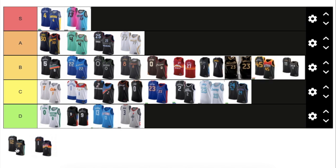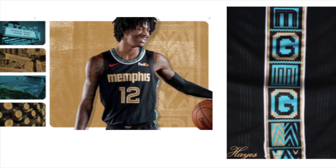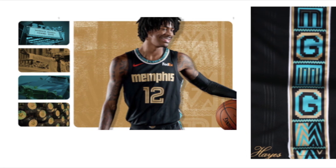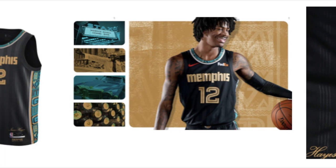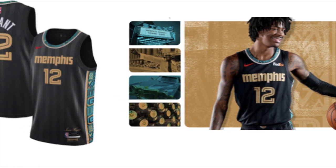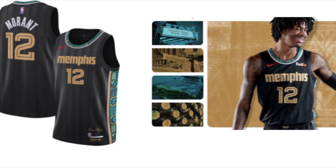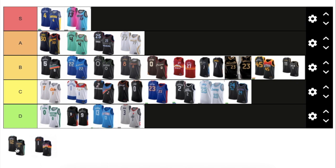Next up is the Memphis Grizzlies. This is a great jersey because it looks like a throwback Grizzlies jersey, but it also honors a musician. You guys heard that I love the subtle design on the main jersey, and this has a pretty cool design on it, as well as a super cool design down the side of it. The font is gold. I like how the back number is a different font color than the name. And because of the sides and the front and the font and all of it, I'm giving this jersey an S tier.